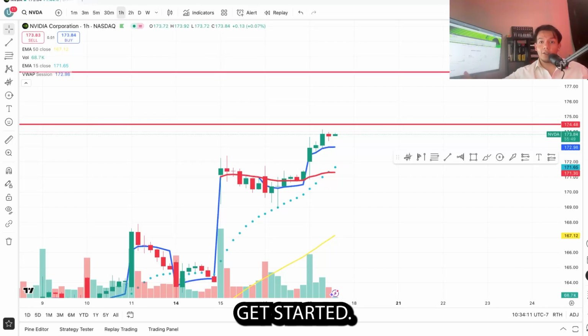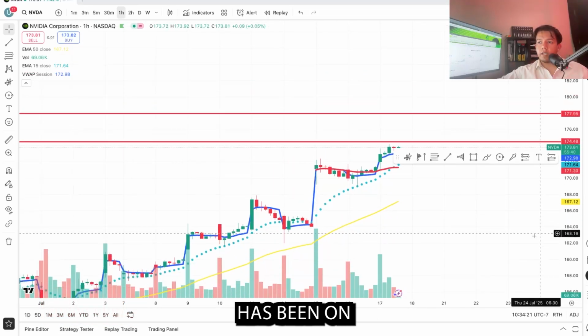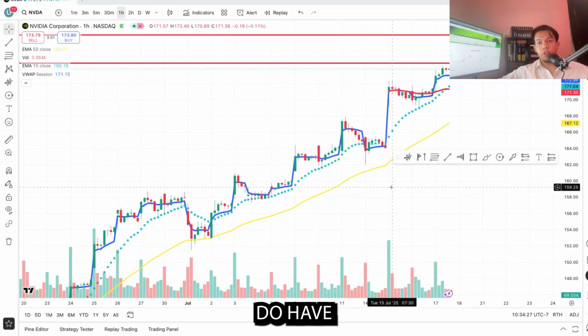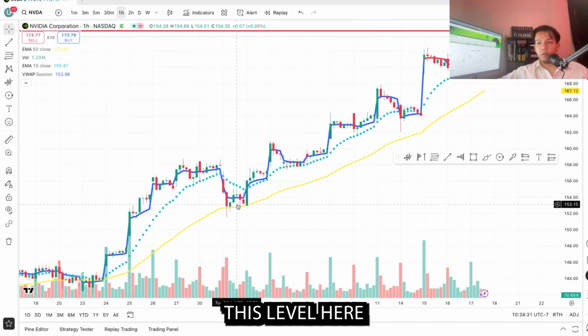So let's get started. As you guys can see, I am on a 1 hour chart here of Nvidia, and if we zoom out, the trend has been on an absolute tear. It's been an amazing name. It's been holding above the 50 EMA quite well, showing that the buyers here do have control of the stock. We actually pulled back towards this level here on the 1st of July, so the beginning of the month here.